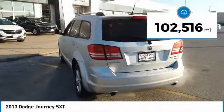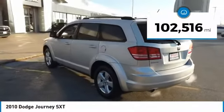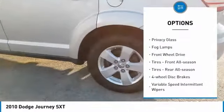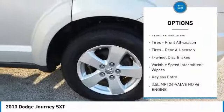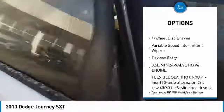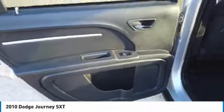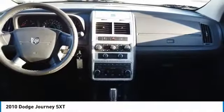This vehicle has less than 105,000 miles. Here are some of this vehicle's great options: heated mirrors, aluminum wheels, privacy glass, fog lamps, FWD, tires front all season, tires rear all season, four-wheel disc brakes, variable speed intermittent wipers, keyless entry.